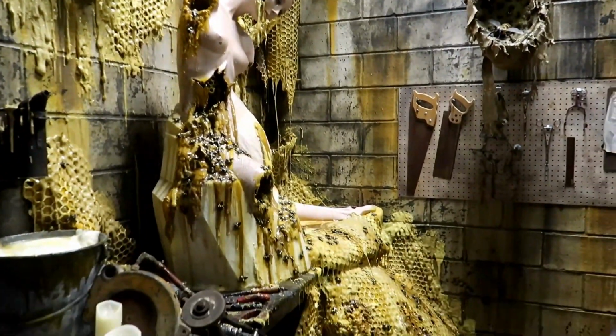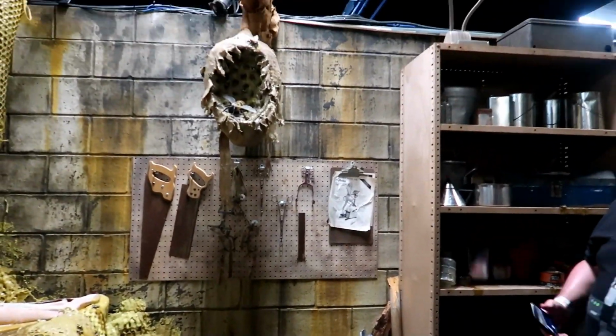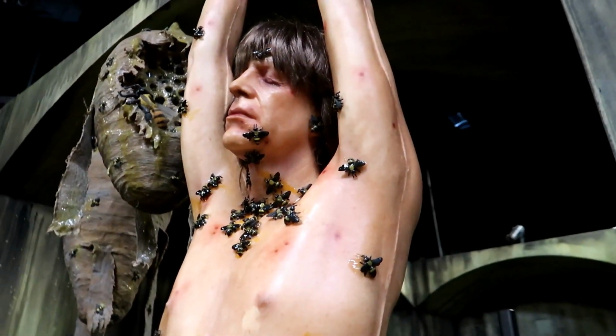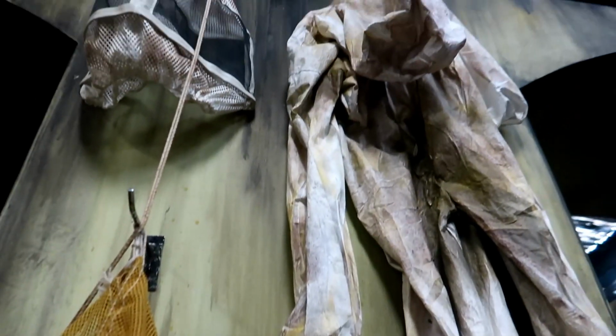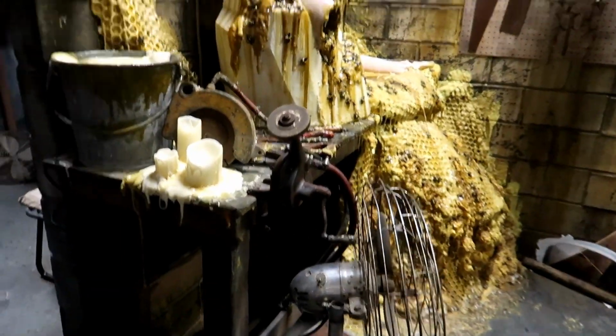This looks so good. This guy's one of our prop guys. He's a genius. He put up half the stuff up here. Wait, you didn't put those back? Yeah. Okay.